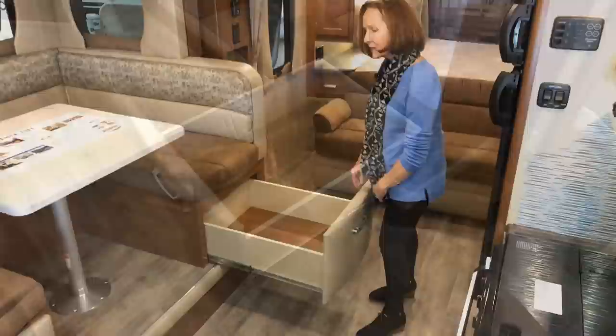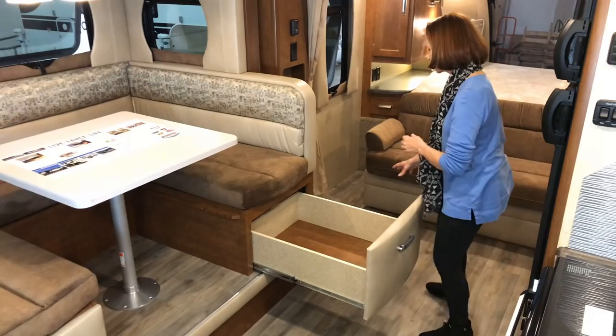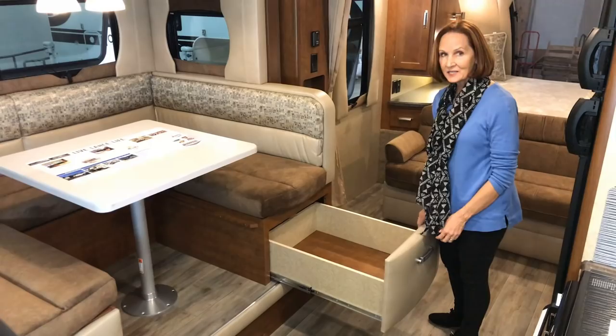Storage like this on both sides is so nice and so handy. I'm really glad that it's not at floor level where I have to reach down all the way to the floor to get what I need. It's right here, very accessible.